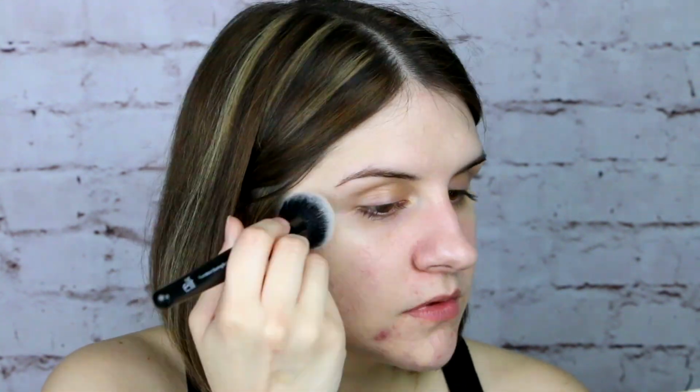So I'm going to be taking this, and I really like how it applies with the e.l.f. foundation blurring brush. I feel like you get a really decent coverage, but not to the point where it looks super cakey. We'll start out with one pump on the back of the hand, and then taking our foundation brush, and then putting some dots on our face, and then we are going to slowly do small downward strokes.